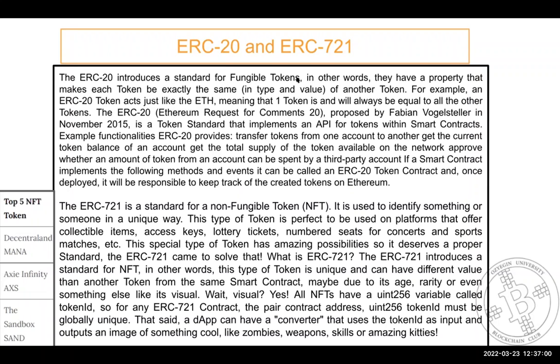So ERC-20 is actually a fungible token. Fungible token means it's just like a dollar. All those tokens are the same value, right? It's not like lottery tickets. Every lottery ticket has a different number on it. They are specifically different. They are unique, right?